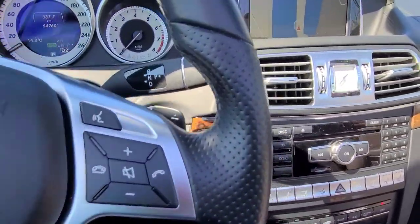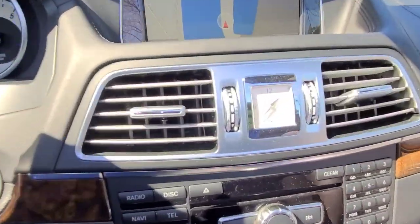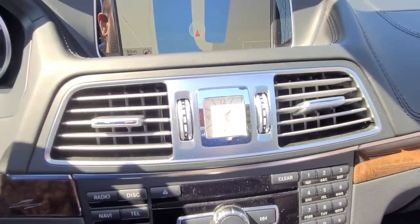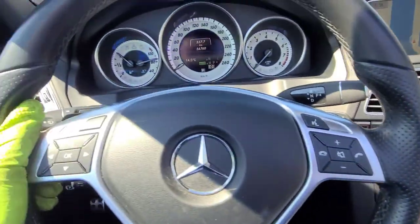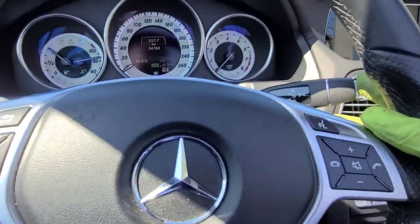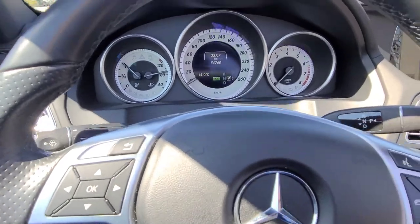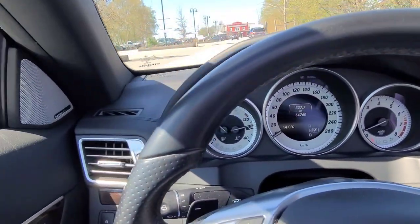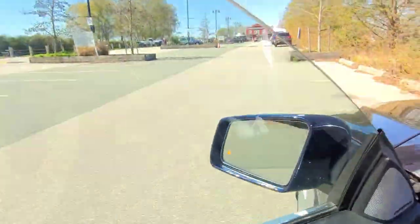As you guys can see, it looks beautiful. Look at that nice interior clock right there in the center console. It's got GPS. I'll put it in park so you guys can see the outside. It's a convertible, guys. Hold on a second.